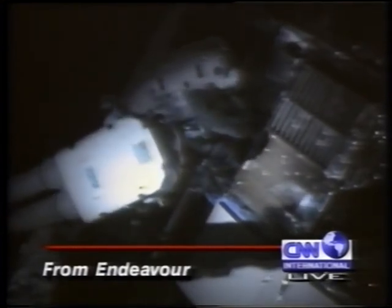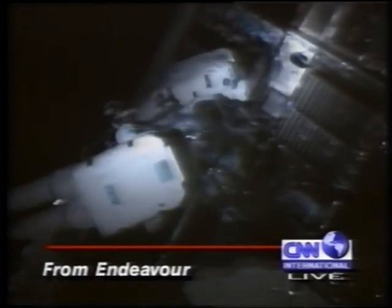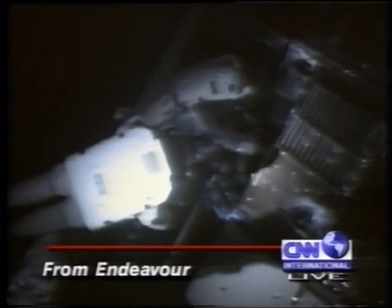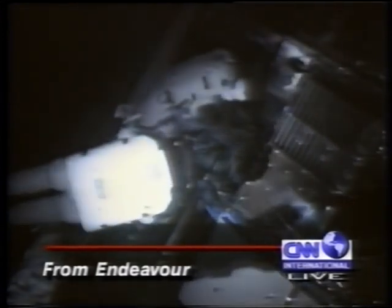Bowersox is operating the robot arm, moving the two of them in place to replace this computer. Do they have special equipment? We saw them earlier using some kind of power tool. How does that work? Yes, they have more than 200 different tools to perform various operations here.